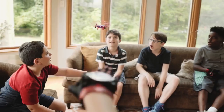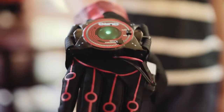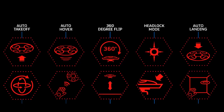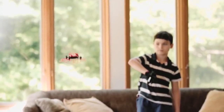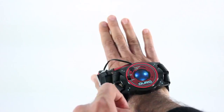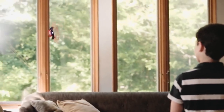Forward, back, left, or right. Each gesture gives you simple, intuitive control. With a host of preset functions like auto takeoff and landing, auto hover, and more, you'll be performing cool stunts and racing through obstacles right out of the box. Just put on the glove, calibrate it with the drone, and within minutes you'll be performing insane 360-degree flips.